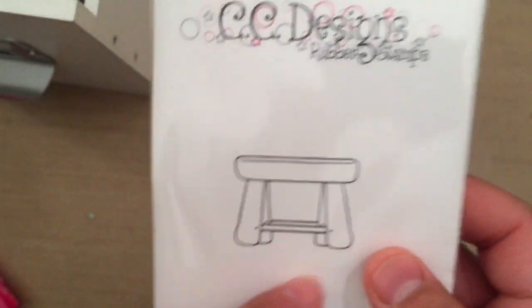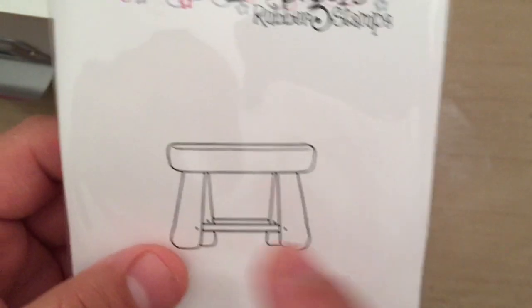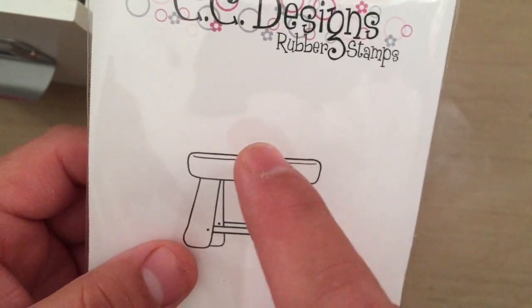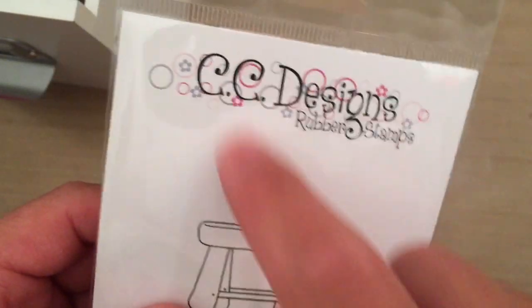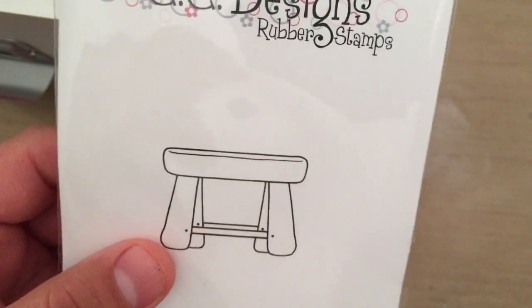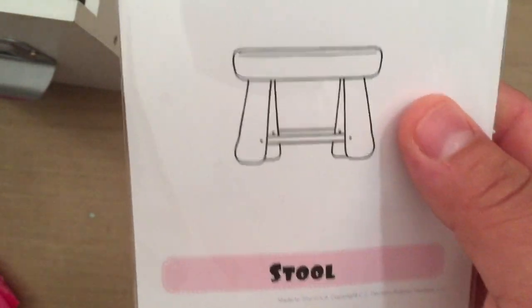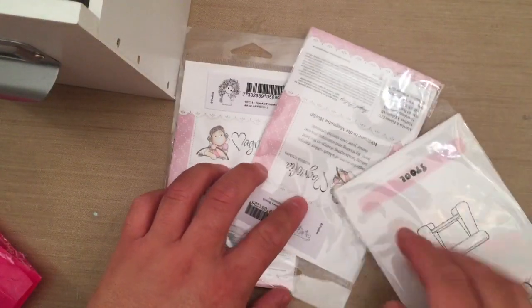I also got, now this I had been eyeballing for a while, and I just never remembered to put it in my cart. So I got this little stool, and this is by CC Designs. The cool thing is, I don't know if I have any stamps that are actually sitting down. I think it would be really cute if I had one of the girls, or one of my greeting farms, standing on the stool, reaching for something. We'll see what I do with it. I just thought it was really cute, and it's a really cute accent piece. You can even just have it in the background if you want. So, that is what I got.